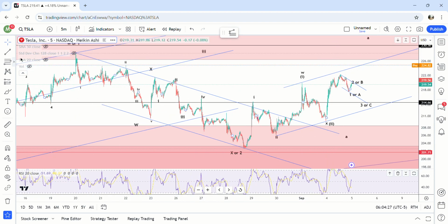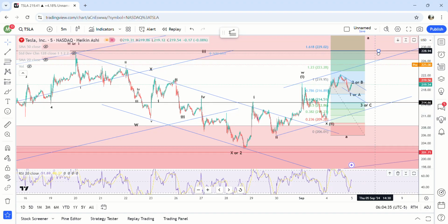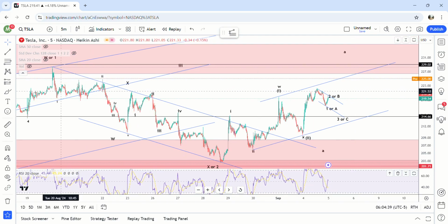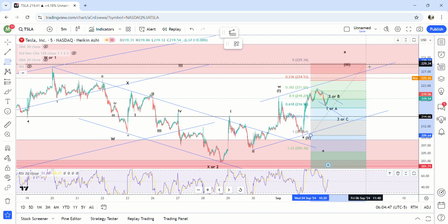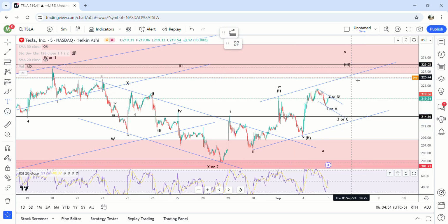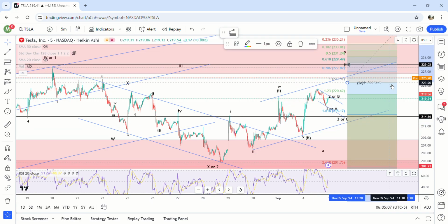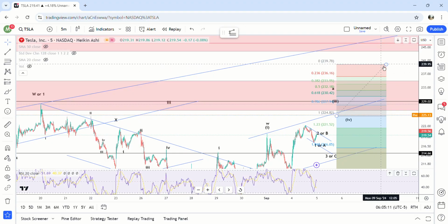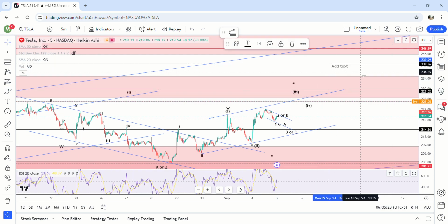So this would end up being a 3rd wave, and I actually want to see it get all the way to about 229. And then that would be the overall 3rd wave of the 3rd wave. Pull back to 224.50. This helps me out too, so this is why I like doing these videos as well. And then I'd be looking for a 5th wave to be the length of this. I'd be looking at potentially something around 240. So it would hit into supply, pull out of it, and then break through it. So 240 would be where we see the 3rd wave of the 3rd wave.